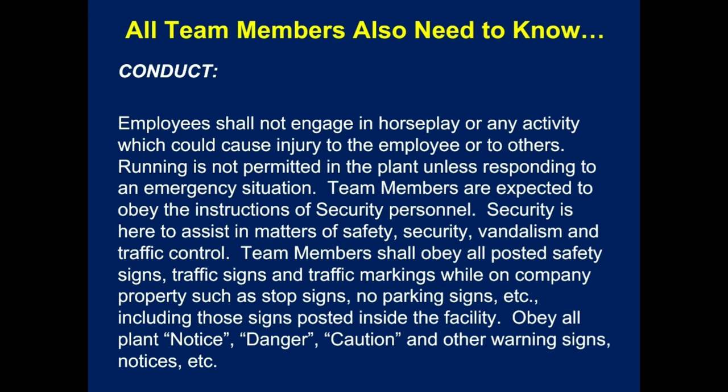Team members shall obey all posted safety signs and traffic markings while on company property, such as stop signs, no parking signs, etc., including those signs posted inside the facility. Obey all plant notice, danger, caution, and other warning signs, notices, etc.